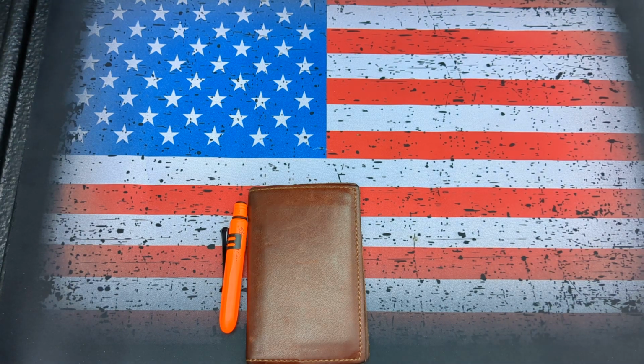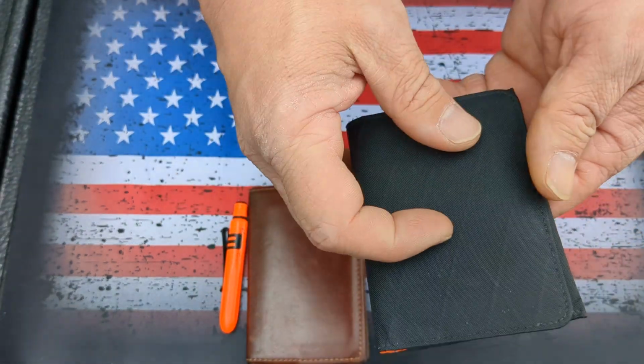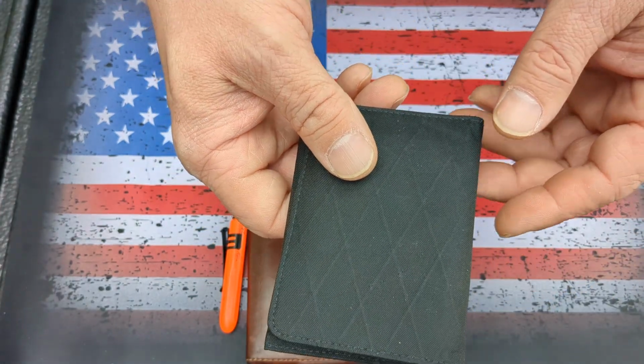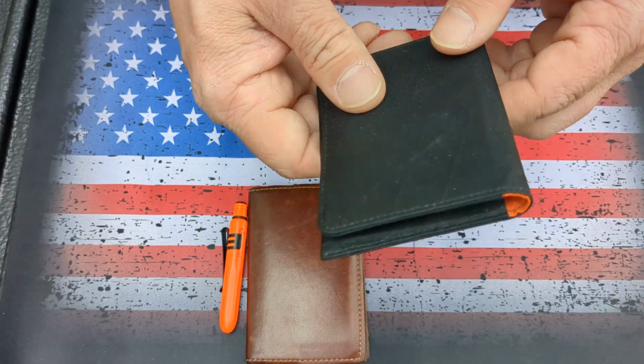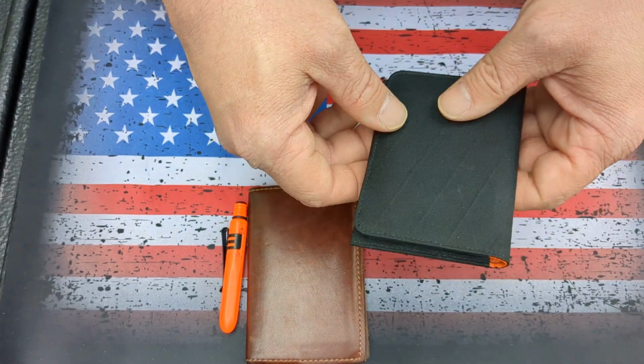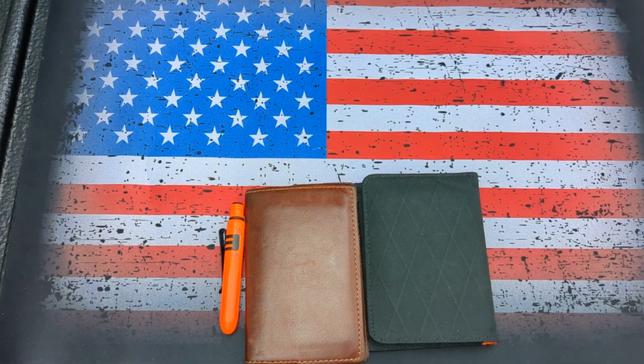Next item I've been carrying is the R-Card bifold wallet from Alpaca Gear. Great wallet. It's probably the longest wallet I've been EDCing for a while. I think I've had it in my pocket for a good two months now, maybe three. Not quite sure, but it's a great little wallet, and I definitely recommend it.